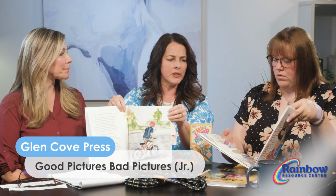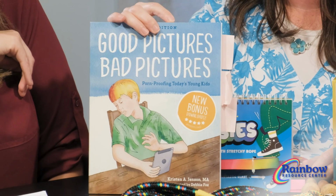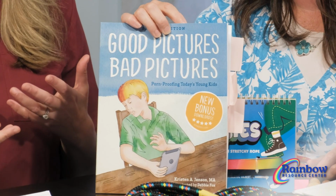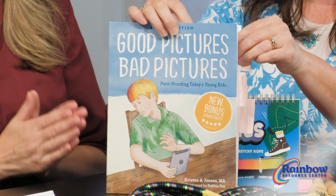So what's the difference between the 2 books? Yeah. So Rebecca's got the hardcover book, which is for preschool through 1st grade, and this book is 1st grade through 8th grade. So this one's going to get a lot more in depth. It's going to have a lot more of that brain science and really explaining how pornography can lead to addictions and what addictions do in your brain. It's very good.